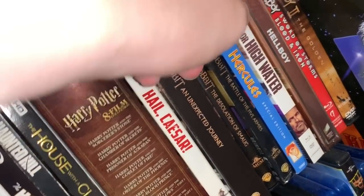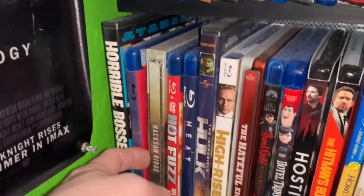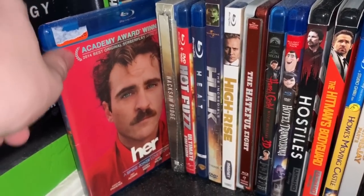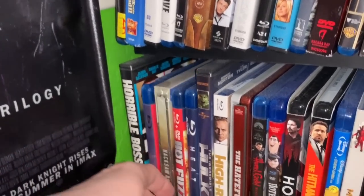Hercules, Hell or High Water, Hellboy, Hellboy: Sword of the Stones, Hellboy 2. I love Hellboy, if you can't tell. Horrible Bosses, Her. Amazing film on Netflix, never seen it. Hacksaw Ridge on Steelbook, beautiful movie.